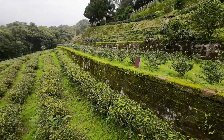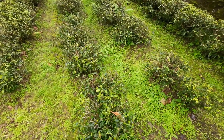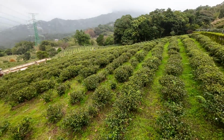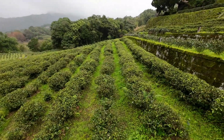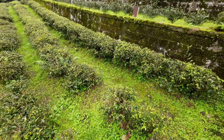So here we are, right in the middle of a tea plantation. So they come up here and they just pick these leaves off. Now I guess the tea has to grow on one side of the hill that gets the majority of the sun, and it needs a lot of moisture also, so they don't cultivate it on both sides of a hill.